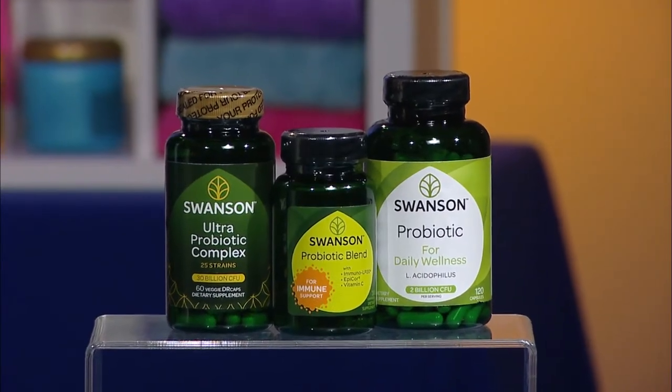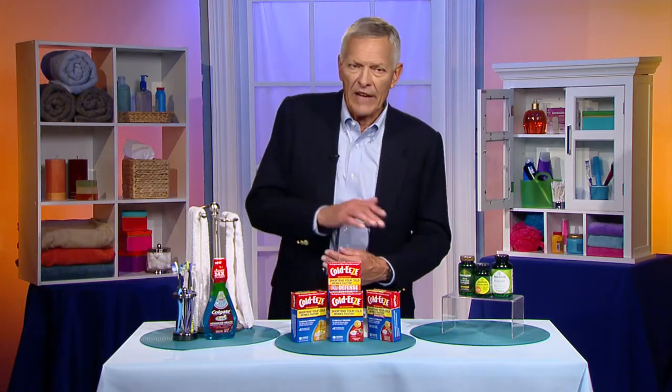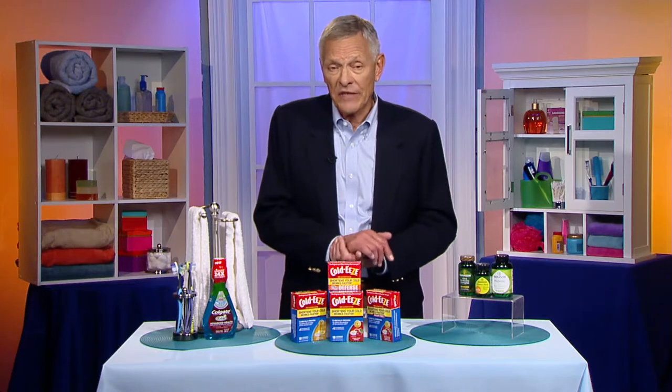And probiotics are basically capsules that contain billions of bacteria, but they're friendly bacteria. And when we become ill, sometimes our unfriendly bacteria are the ones that take over our digestive tracts, and we have some very discomforting times when our digestive tract isn't working properly.